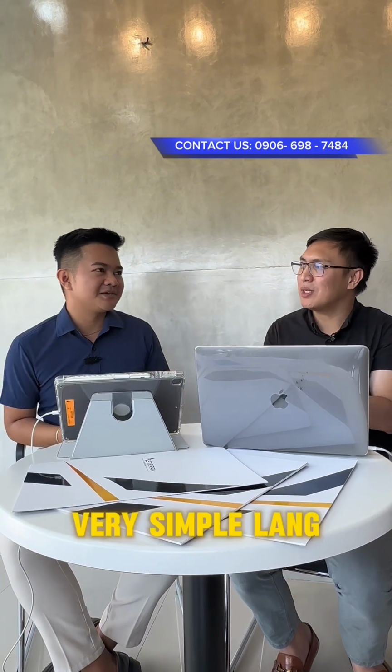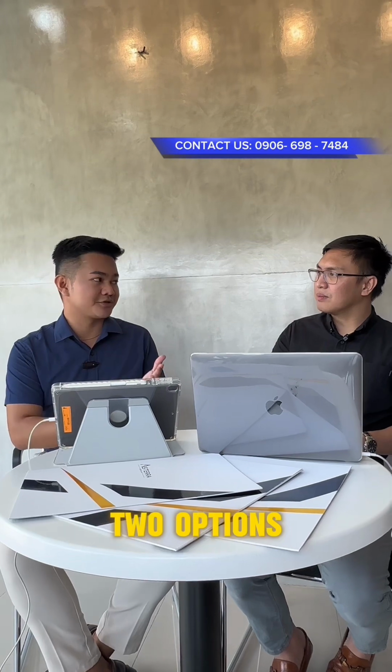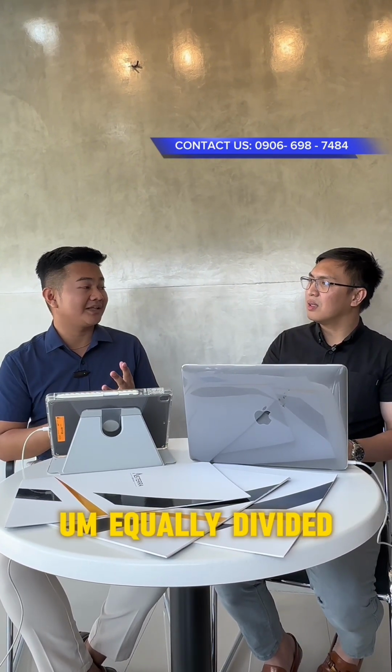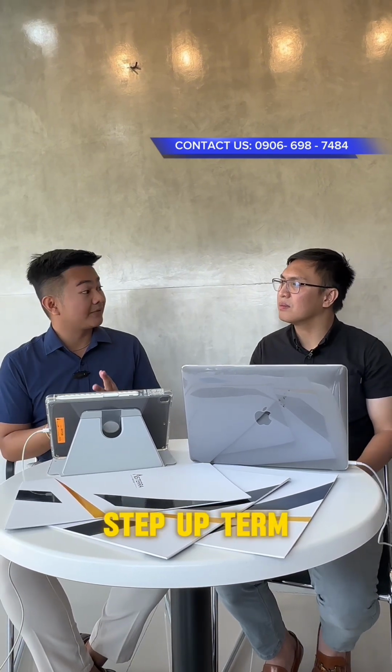And when it comes to the payment terms, I believe very straight lang yung payment terms natin. Paano ba yung payment terms? Very simple lang siya, sir. For our down payment, we have two options. The first one, pwede siyang straight, equally divided into 39 months. Then another one, we have our step-up term.